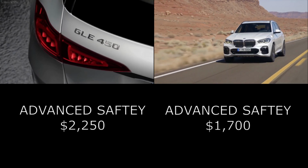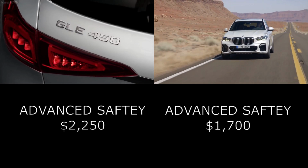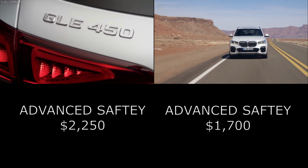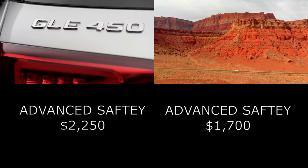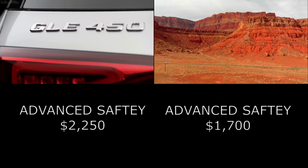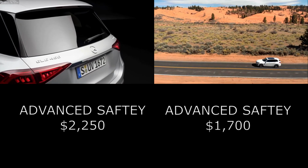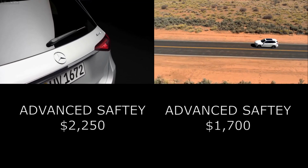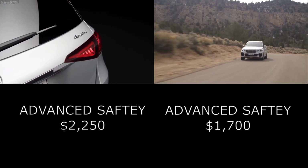Now, both cars have advanced safety features, where they add things such as advanced cruise control with start and stop technology, lane keeping assist, automatic lane changing, and evasion assist. Mercedes has this as a $2,250 option and BMW has this as a $1,700 option. One of the key pieces of information I want to tell you is that the Mercedes has a longer list of safety features. This is something that Mercedes is starting to do more recently. They're paying more attention to the safety items in their cars. Not to say that the BMW isn't there as far as safety goes, but the Mercedes is paying a little bit more attention to it.